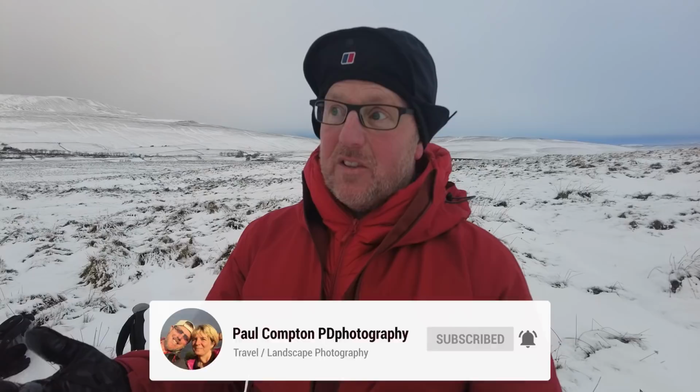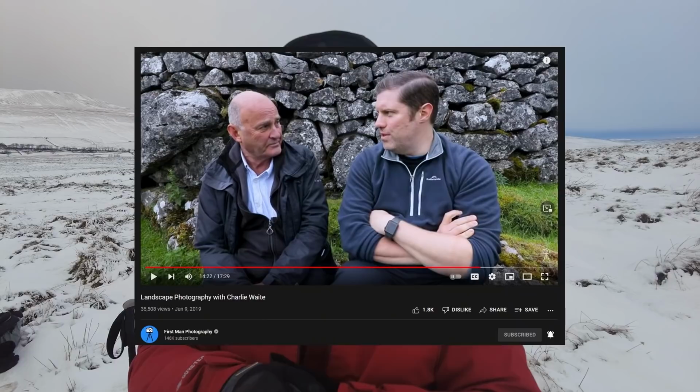He's done it, he's done it. Darren's claimed his tree, he's found his tree. In front of me right now is Charlie Waite's tree. He took a picture of this. I don't know why it's so famous, apart from the fact that Charlie Waite is quite a big photographer. First Man Photography, Adam did an interview with him over here, and it was about this tree and stuff as well. It was on his website. You can go and I'll put a link for it if I remember rightly.